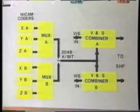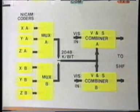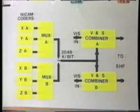The control unit on the coder bay enables the feed to be locked to A or B coders, or left on the auto position. It's not possible to prefer the B coders.